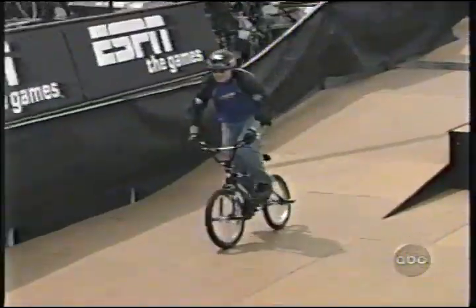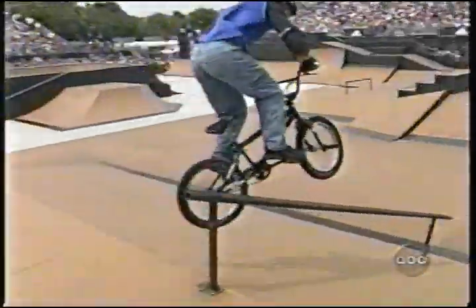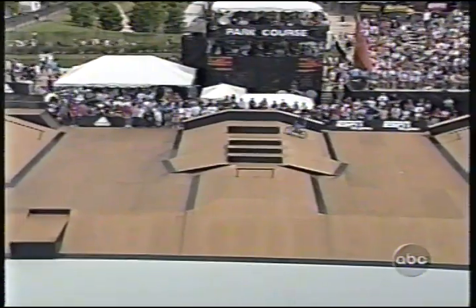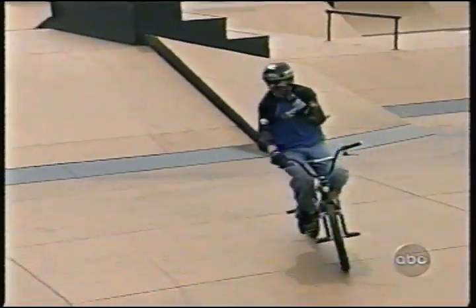Mirra throwing down a huge run. Got a little bit of time left here. He's got one more trick in him. Nice little slide out to finish it off. Excellent run for Jay. Wow.